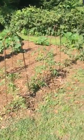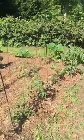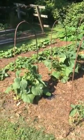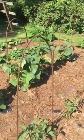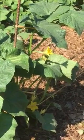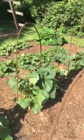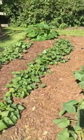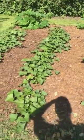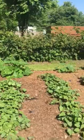I have some more tomatoes over here. In the back I have squash. 2 more rows of tomatoes here, and then a row of cucumbers. You can see the cucumber beginning to flower. Two rows of sweet potatoes, beginning to run. These are vines that'll fill this whole plot up. Behind it, 2 stands of zucchini squash.